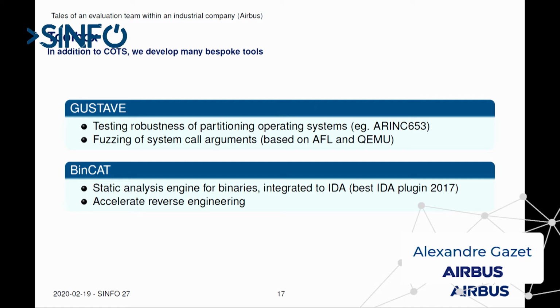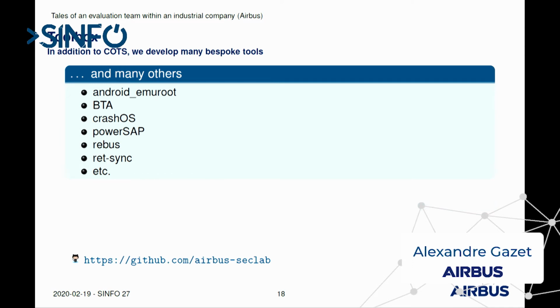We have the opportunity, and we are granted the right, to publish all these tools in open source, so that's quite a good thing for us. We have published many other tools, like BTA, for example, that is a tool allowing us to perform some analysis on Active Directory, and plenty of other tools.